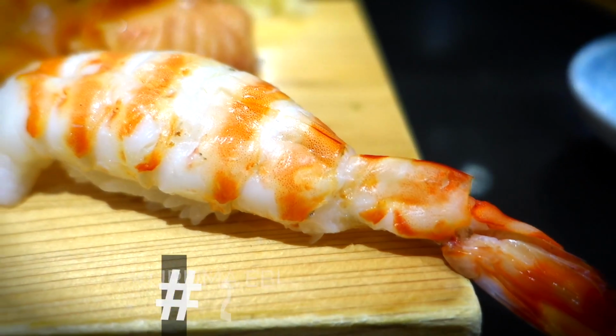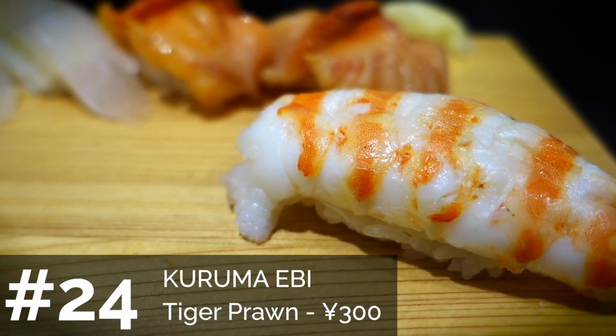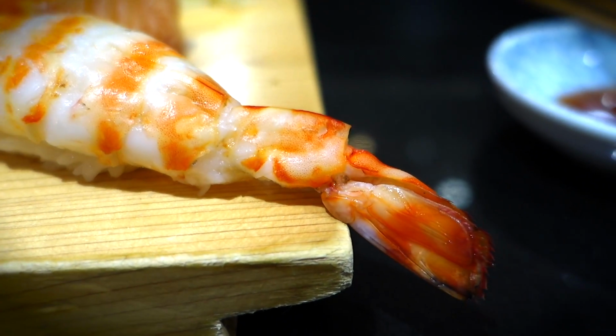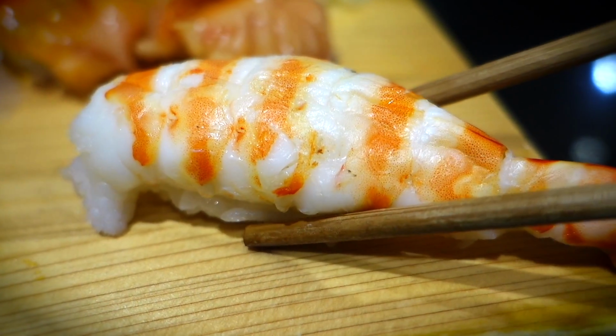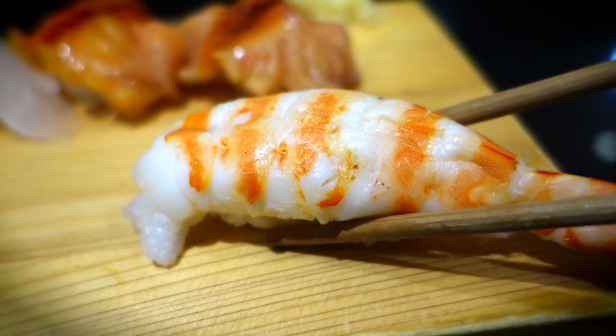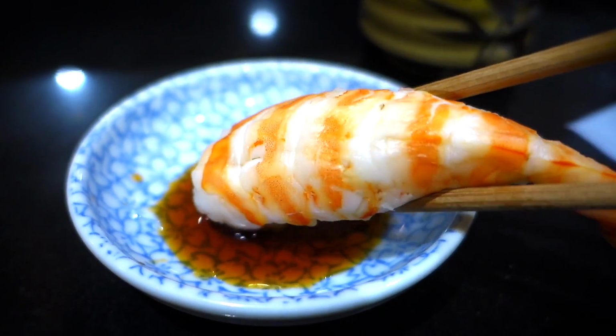Next, kuruma ebi. Now this looks similar to the standard ebi when it's cooked, but actually the flavor of this one is more like a lobster, and I would say it's delicious. I do like it better than the standard ebi. This one's supposed to be one of the good ingredients in Japanese food, and if you stay in a Japanese style ryokan, then you might see it grilled or steamed as well.